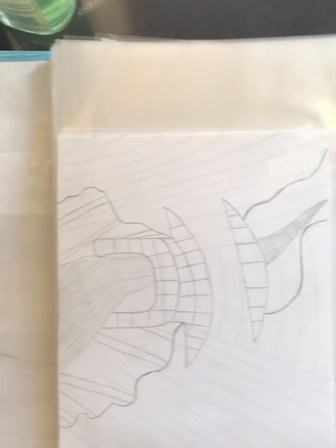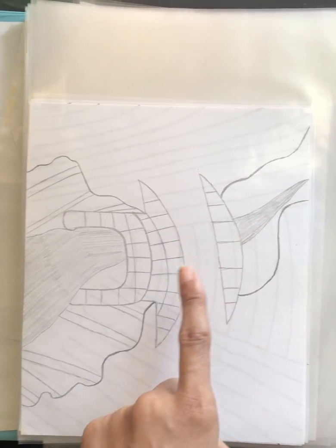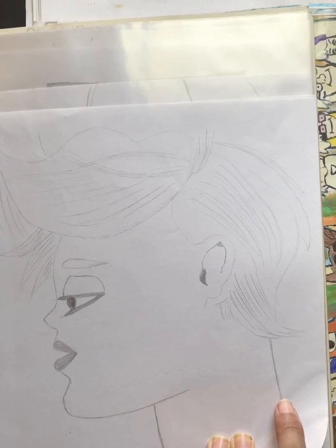Here's another illusion piece, which you can tell based on how you look at it. You can tell that's the water, and that's the bridge. And here's another girl who has a mohawk. He looks very deformed in the face.